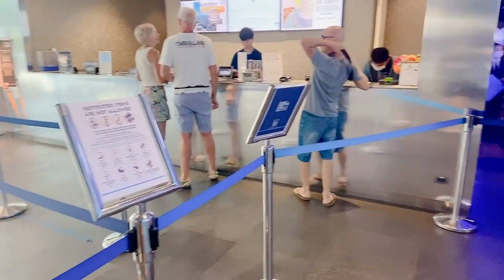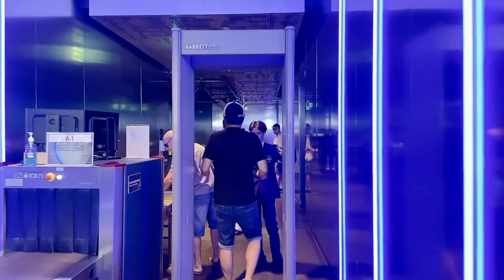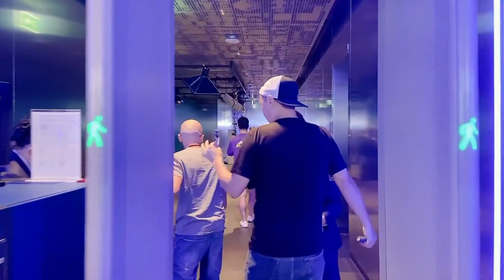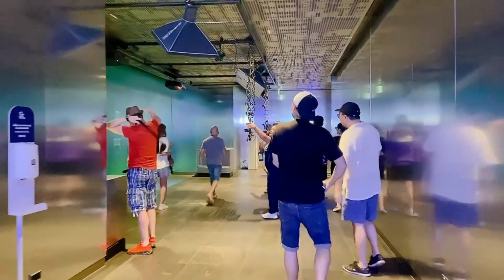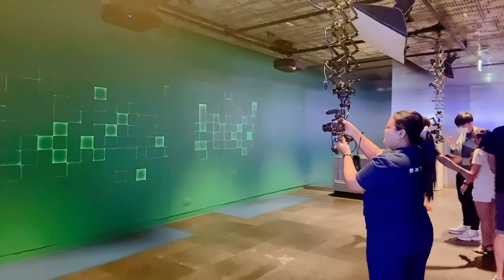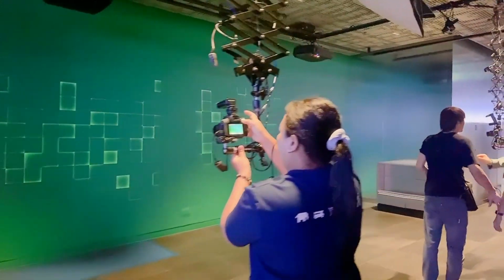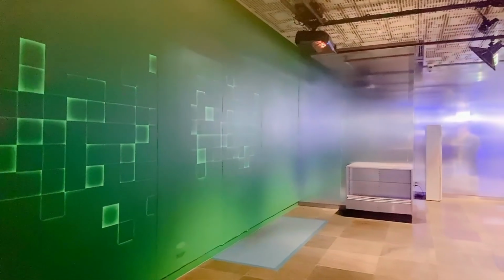Now they would be scanning my QR code again, so let me just pause this for a bit. Alright, so if you buy it from Klook, of course it is single entry, but there's no time limit up until 3:30 or 4 o'clock, I believe. Okay, let's go ahead and take a photo first, and then I'll pause this again, okay? Because there's a photo op over here.